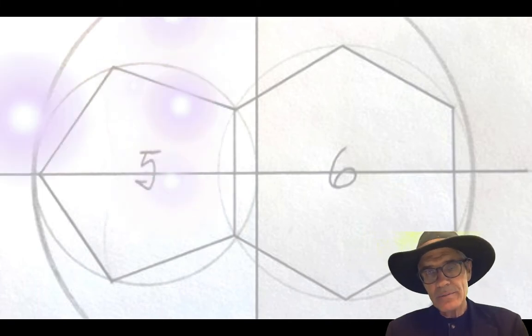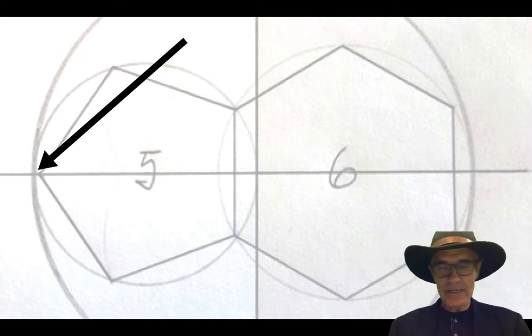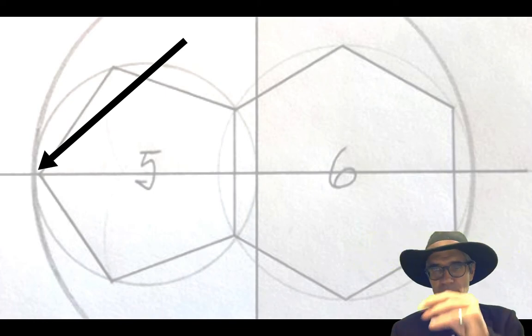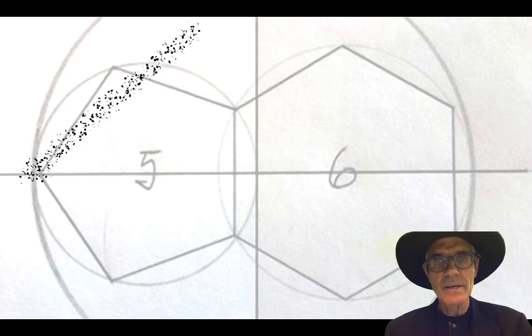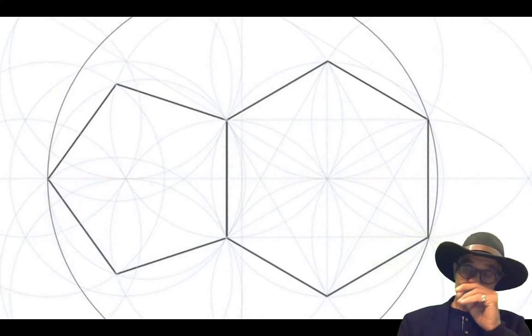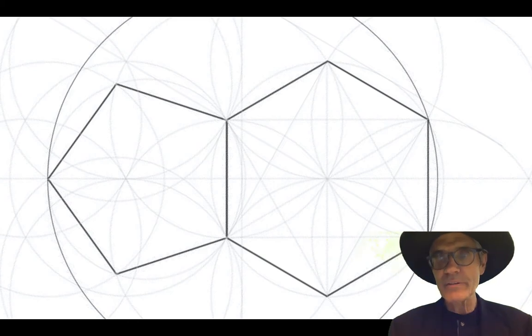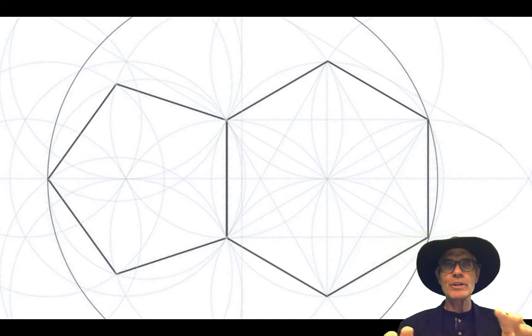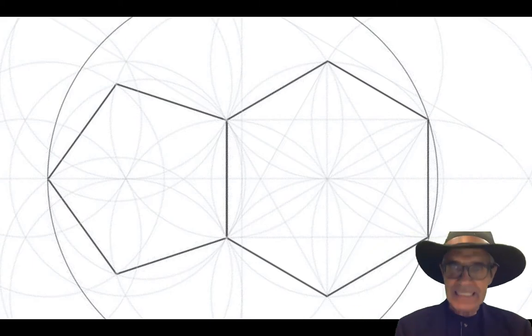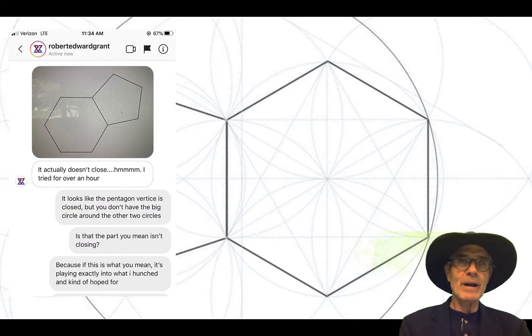So in this diagram, which Robert Grant put on his Instagram page, I asked him about that little space there. I said, hey, this doesn't close. Your pentagon, heptagon, hexagon merger doesn't close into that circle. And so, we had a conversation about that, and after a tremendous amount of time, Robert figured it out, and drawing the flower of life, he showed that that circle does circumscribe a joined pentagon, hexagon that share a common side. But it wasn't a simple process.